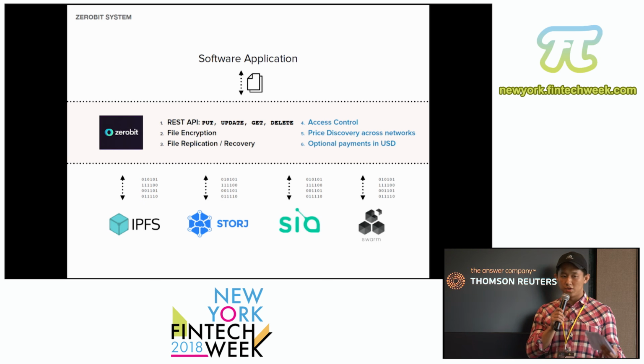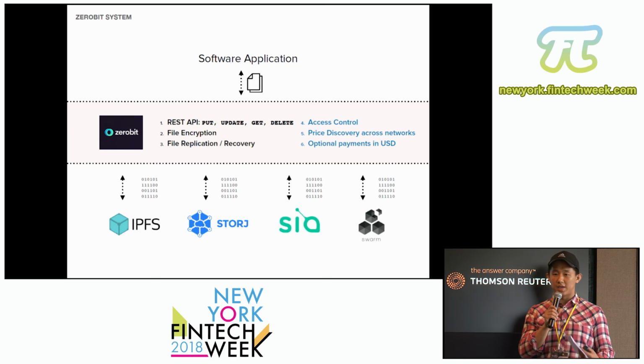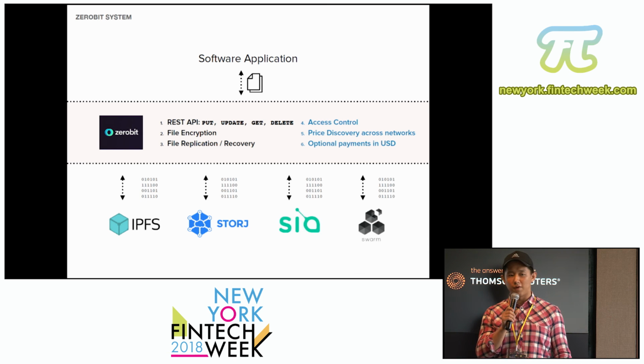Let's look underneath the hood to see what's happening. What we're doing, we're not a network. We're building a layer on top of the existing file storage networks. You can think of us as Coinbase for file storage.